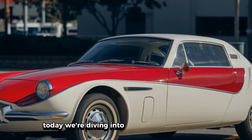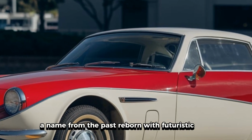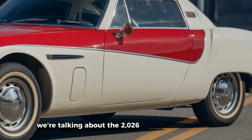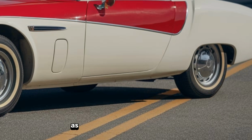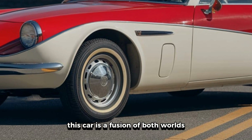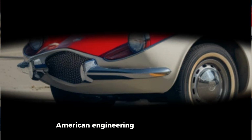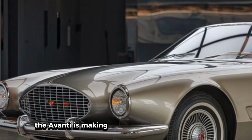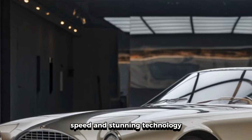Today we're diving into something truly special, a name from the past reborn with futuristic flair. That's right, we're talking about the 2026 Studebaker Avanti. For those of you who love automotive history as much as you love innovation, this car is a fusion of both worlds. The Studebaker name once symbolized bold American engineering, and now, in 2026, the Avanti is making a triumphant return with style, speed, and stunning technology.